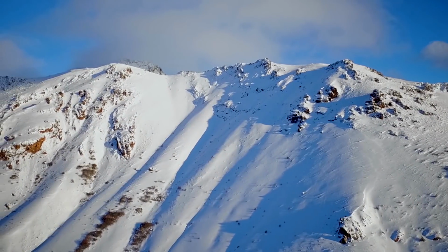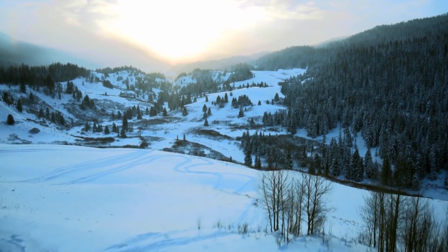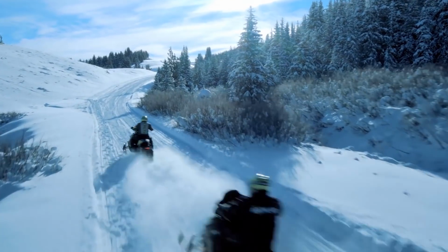When the temperature drops and the snow starts to fall, the cats come out to play.